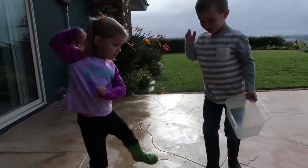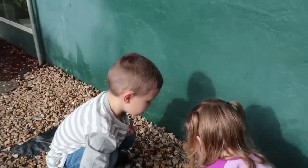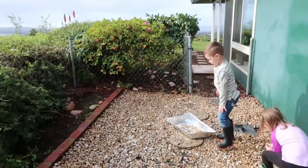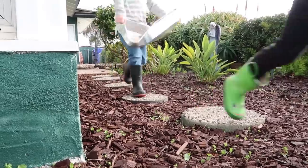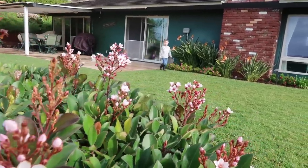Now let's find more rocks. We have to find good white rocks. We're gonna wash them so they're not dirty. Let's take them back. It's really important for us when we go somewhere that the kids can still have creative play.